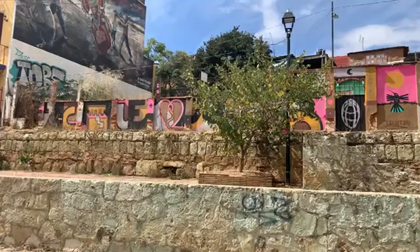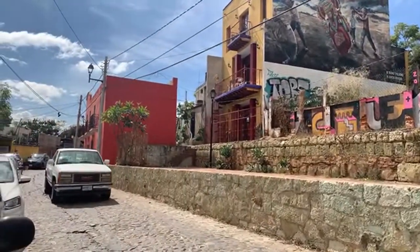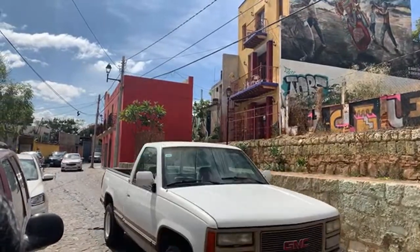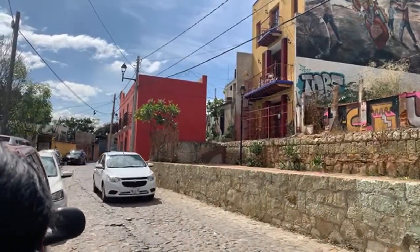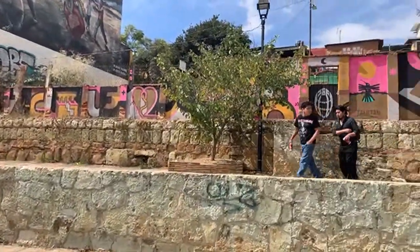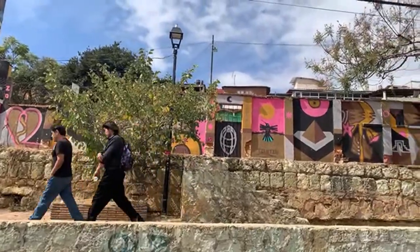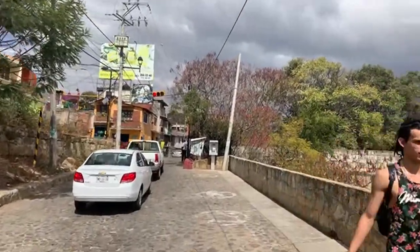And Oaxaca is also considered one of the safest towns in Mexico. Oaxaca is also the state, and this is Oaxaca de Juarez, which is the city of Oaxaca. So both the state and the city are kind of safe. So I just wanted to point out this one.